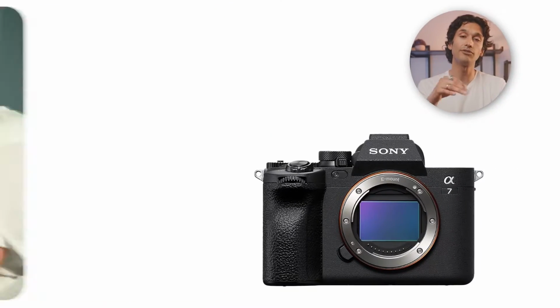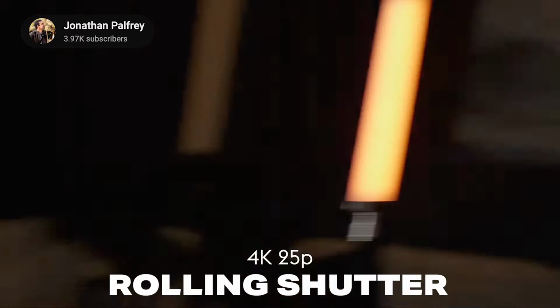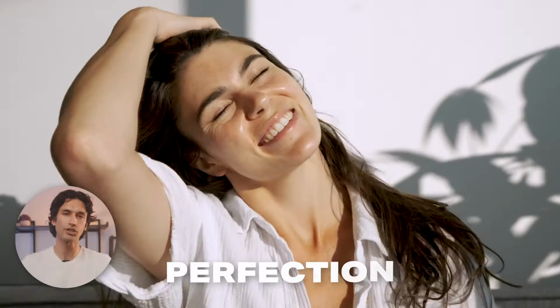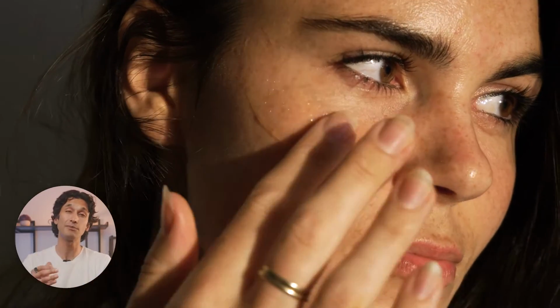And the sensor itself is gorgeous. It has a fairly fast readout speed. There is a little bit of rolling shutter, but not enough for me to complain about. And the autofocus itself is perfection. Autofocus isn't always related to sensor quality, but in this case, I have to mention the autofocus is just mwah. And I'm gonna show you guys some samples in a second.